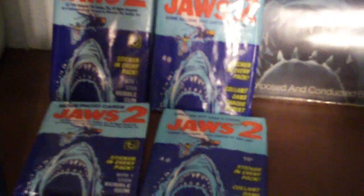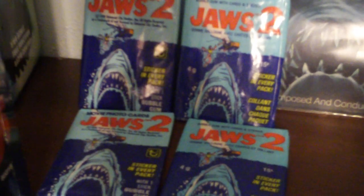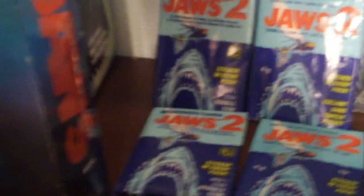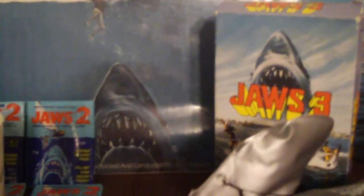Back here, I have 4 packs of unopened Topps cards. One set of Topps, and one set of OPC, which is the Canada version of Topps. Behind that is my Jaws 2 long play record. Unopened condition, it's great. I love it.